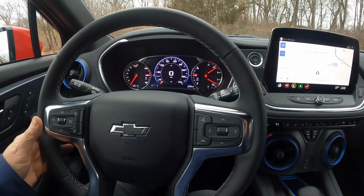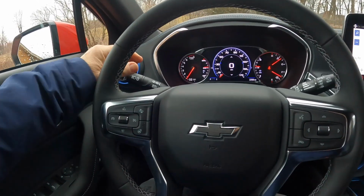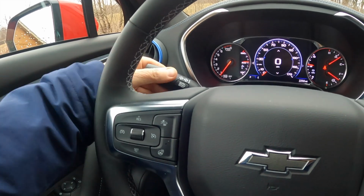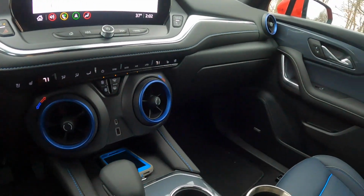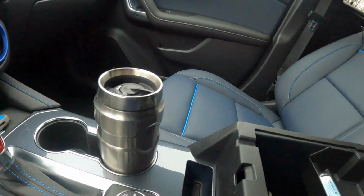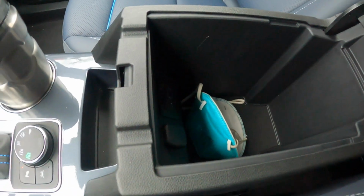Most of them are usually consolidated a little better, like pretty often everything, for example, for your headlights, all your lighting period is right here. But not here, it's here, and it's also down here. So, you know, go figure, that's the way they want to do it. Now, what do we have here? Well, we have our console with our storage, and it's a nice deep console, as you can see.